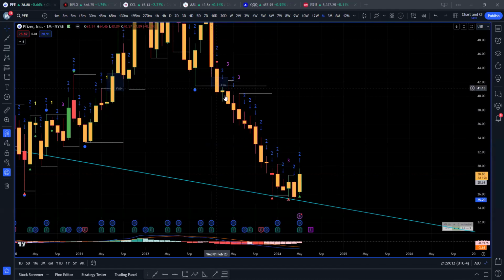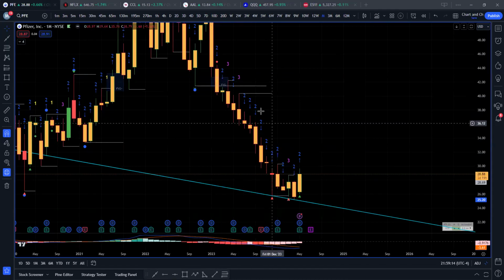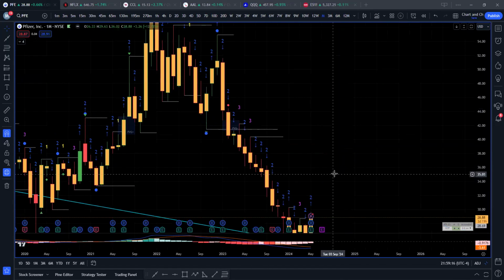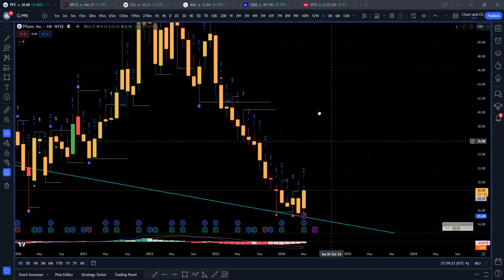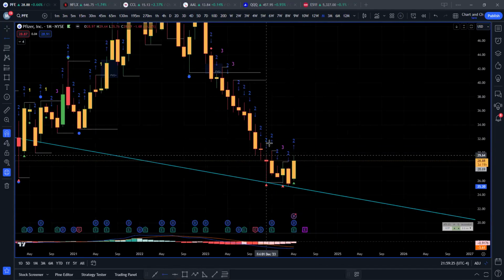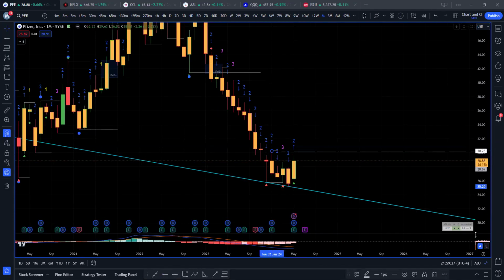And you definitely got a pivot machine gun over here as well too. So definitely a lot of targets to take out over here as well too. So yeah, there's definitely some room for Pfizer to go. I would say, mark out your first target, first resistance point is going to be that 30 call.